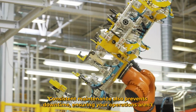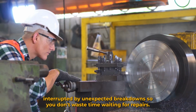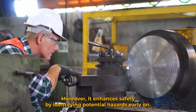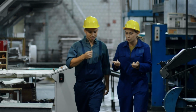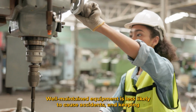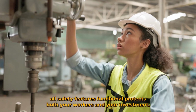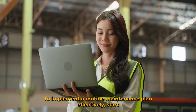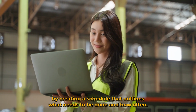Consistent maintenance also prevents downtime, ensuring your operations aren't interrupted by unexpected breakdowns so you don't waste time waiting for repairs. Moreover, it enhances safety by identifying potential hazards early on. Well-maintained equipment is less likely to cause accidents, and keeping all safety features functional protects both your workers and your investment.